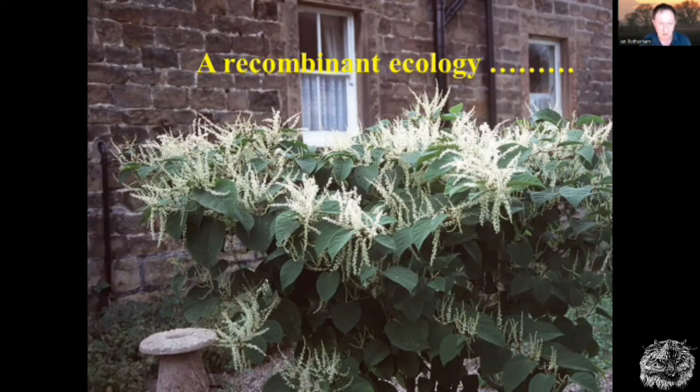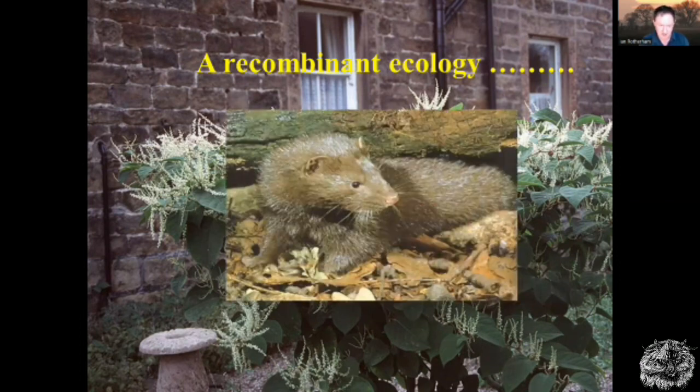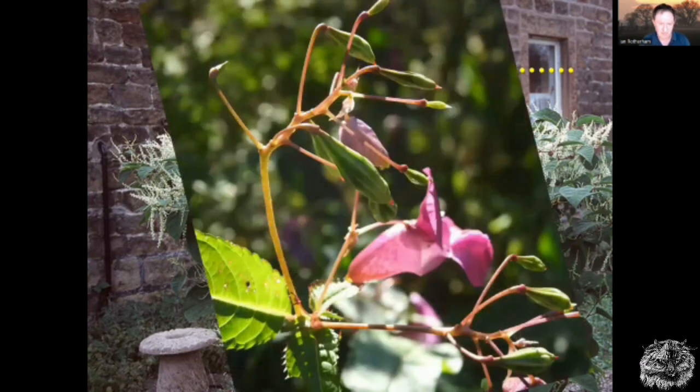And with it, there's a recombinant ecology and many problematic invasive weeds, such as Japanese knotweed, here grown as a very exotic ornamental in the garden. And that's why it was introduced. But also non-native mammals, such as mink, released by animal rights activists in the 1960s and 70s. And Himalayan balsam, again, a joy to children, pinging those seeds out, the catapult seeds, loved by beekeepers and by coarse fishermen.